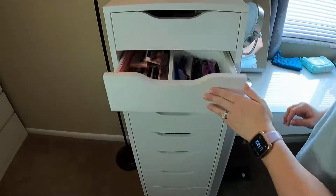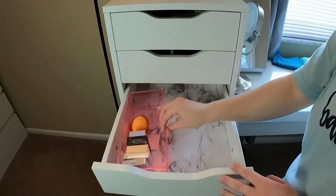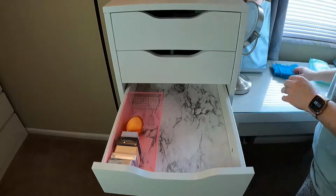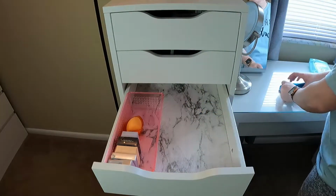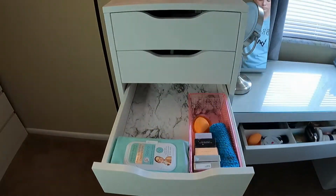lashes, and then tools. In the last beauty drawer, I just put my backup products and makeup wipes. I will also move my larger eyeshadow palettes to this drawer as well, and this also will open up a whole drawer for my face masks and treatments.